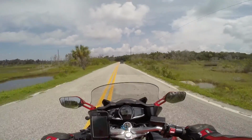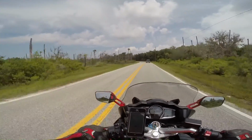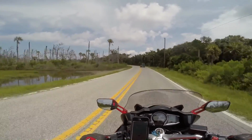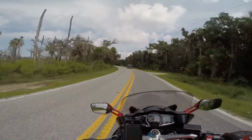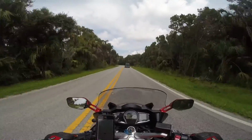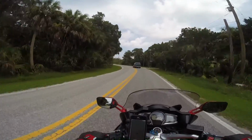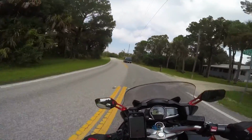Beautiful day out, not too hot. Didn't check the temp, but it feels like it's about 90 already. It's 12:30. It's a Saturday, by the way. That's why there's a little more traffic than usual out, probably. For noon, at least.